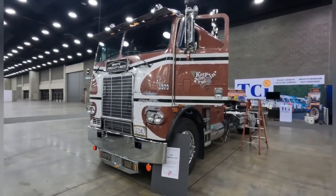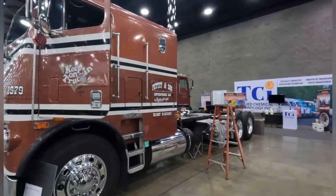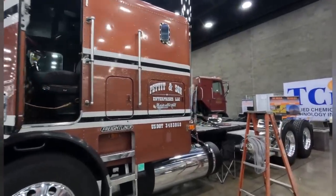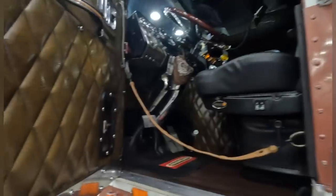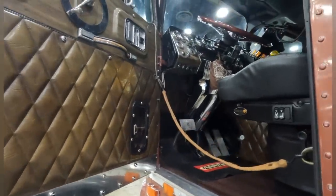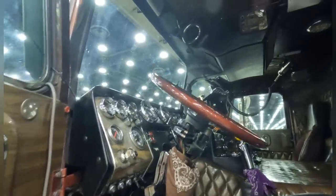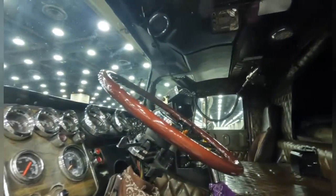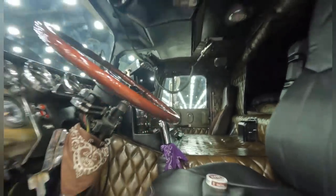Keep on trucking. 79 Freightliner cab over. It's got an N14 Cummins, 18 speed. Owner is Bob Petit, out of Hartsville, Alabama. This is amazing. Amazing truck. What a cool ride.